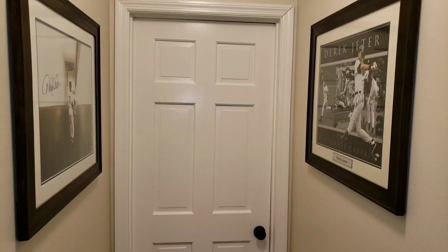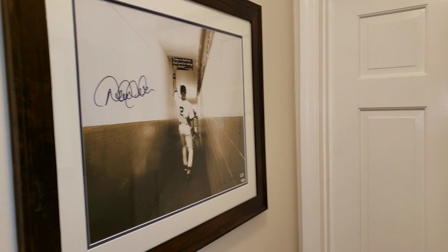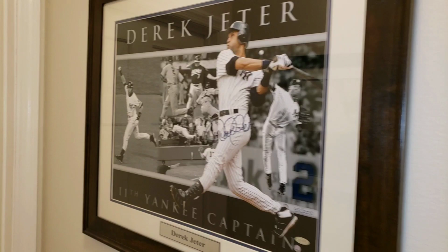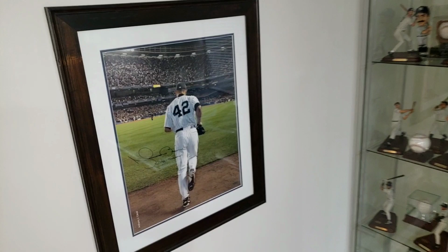All right, guys, here's where we're going to start our adventure. I know this is a comic channel, but I'm a big sports fan and a diehard Yankee fan. So we have here a big Derek Jeter signed picture across from another Derek Jeter signed picture. And we're going to head in. So first thing you see is all my sports stuff. Got a big Lou Gehrig, Mickey Mantle, and then Sandman, Mariano Rivera, greatest closer of all time.